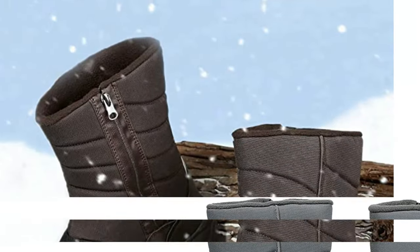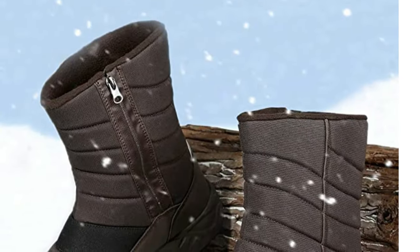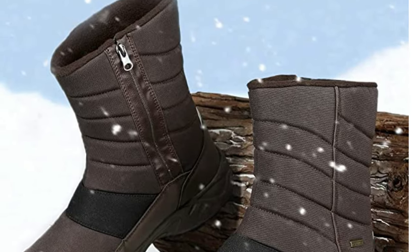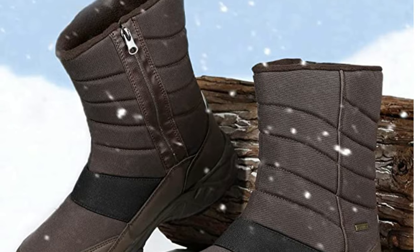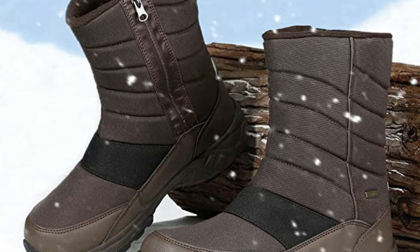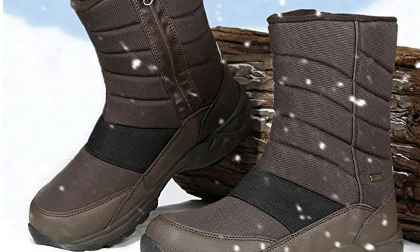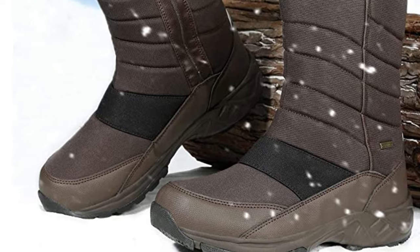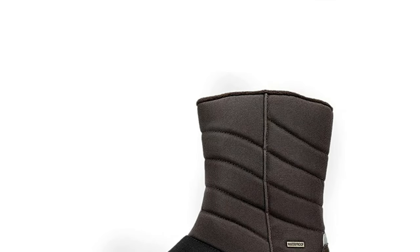The vamp of these winter boots is made of quality waterproof Oxford cloth. Feels soft, waterproof, warm, comfortable. Our shoes' lining uses fine artificial short plush, completely wrapping your feet. They keep your feet warm and dry in freezing winter days. Ultra wear resistant polyurethane, non-slip, highly flexible, shockproof, comfortable for long-time wear and walking.